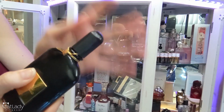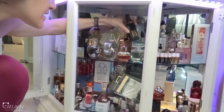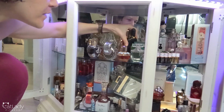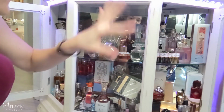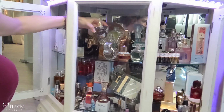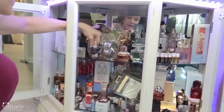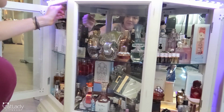If I really wanted to collect and get what I loved, I would get a bunch of Tom Fords. I really would love to have Velvet Orchid as well. So I have a lot of orchids. We have Lolita Lempicka right here. There is Bulgari Jasmin Noir. Maybe I just have a thing for getting fragrances with my name.